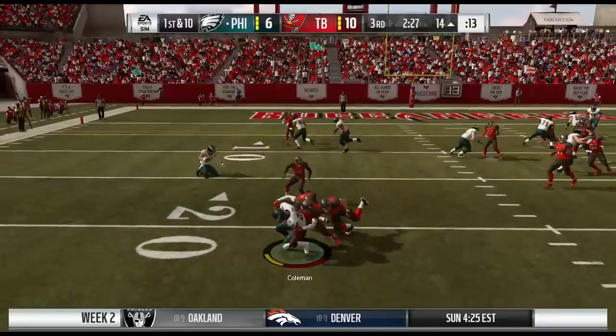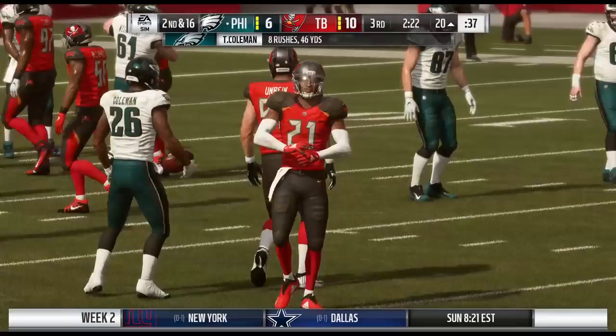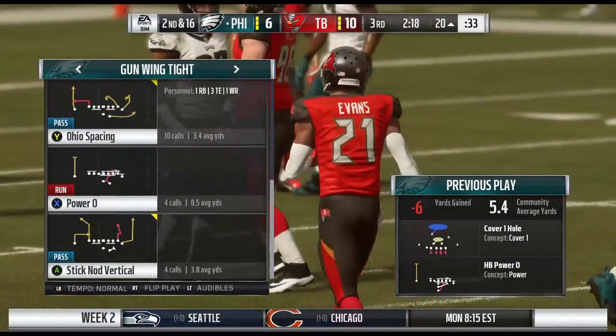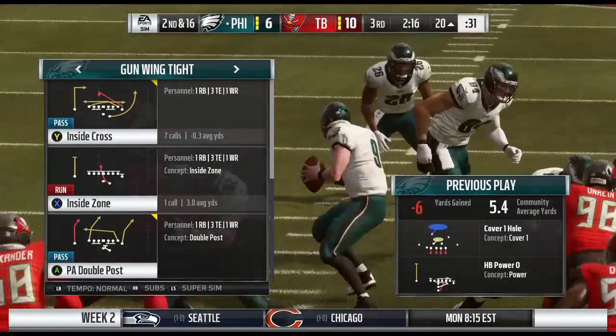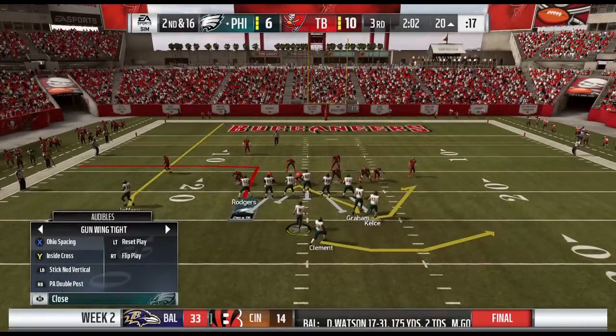Here's Coleman. And they go the wrong way here. Knocked back to the 20. He lost 6 there on the 1st down play. The short field shrinks even more with the type of bodies they brought in on that play. Those extra tight ends, they weren't able to secure their blocks, and that one ended up going backwards.